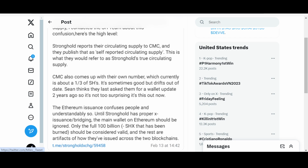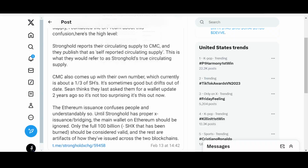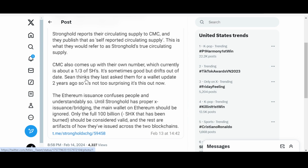So basically, what we're seeing on CoinMarketCap, these are not the accurate numbers, and apparently it is sometimes good, but drifts out of date. Sean thinks they last asked them for a wallet update 2 years ago, so it is not too surprising. Okay, so the Ethereum issuance confuses people, and understandably so. Until Stronghold has proper issuance bridging, the main wallet on Ethereum should be ignored. Only the full 100 billion SHX that has been burned should be considered valid, and the rest are artifacts of how they've issued across the two blockchains.